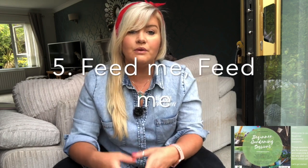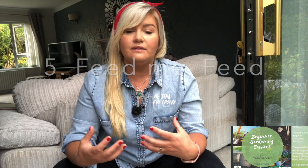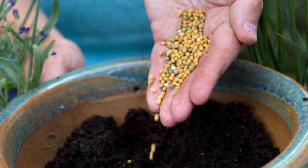So the final one is making sure that you feed your plants. They will need feeding because they're not in the ground and not getting all those nutrients. So you can use something like a slow release feed or fertilizer, and you just pop that in your watering can, and you only need to do that every fortnight or so during the growing season just to give them a little boost. So now you're ready to go out and create your own containers.